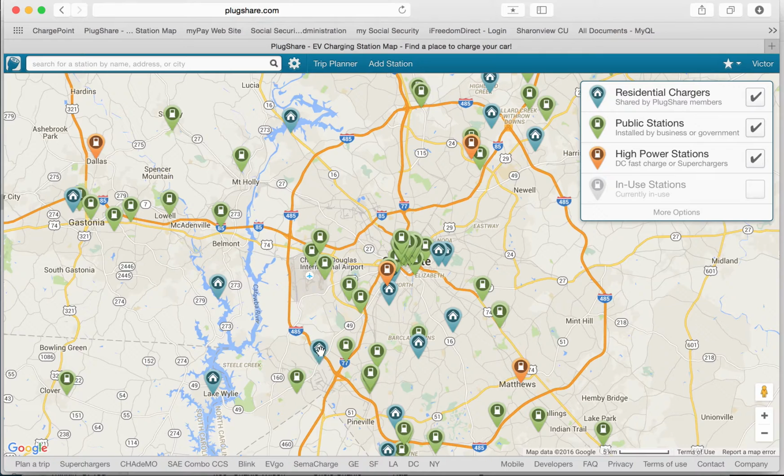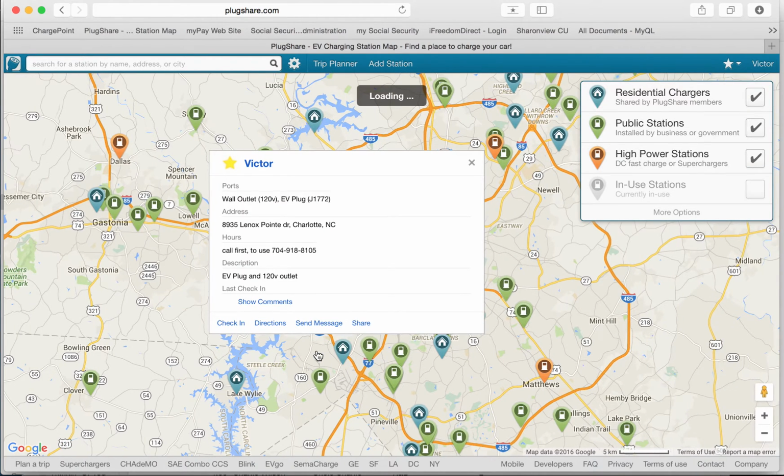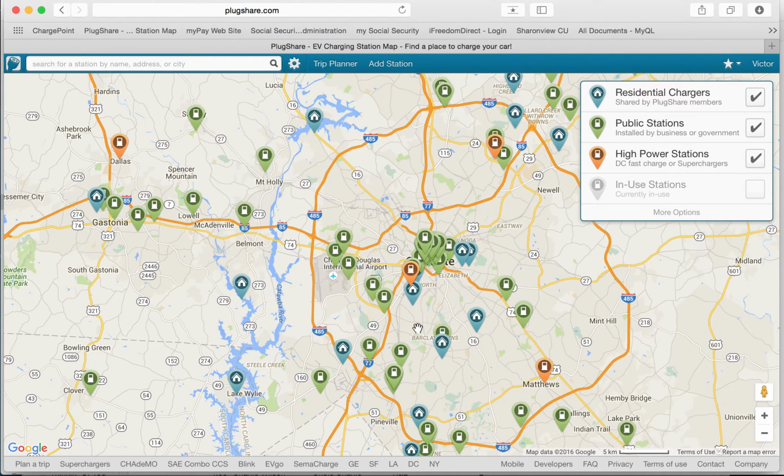And that's one of the motivations or reasons that I will share my charger, my EV plug. I got a J1772 plug there, and I also have a wall outlet in my garage. And there's the address and the phone number. And let's see, I wanted to talk about something else somewhere.